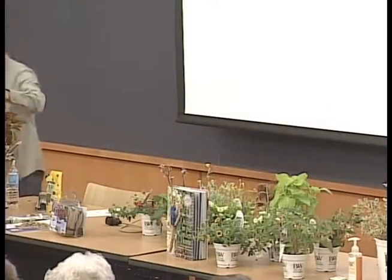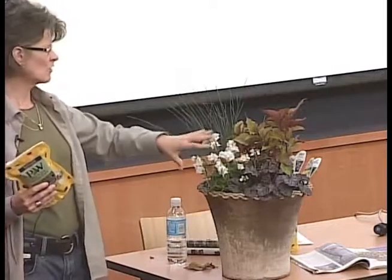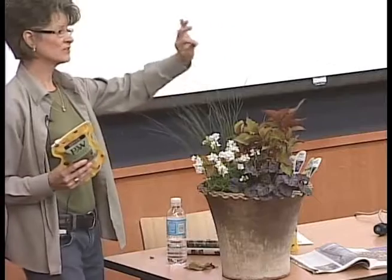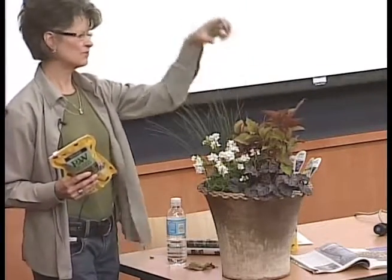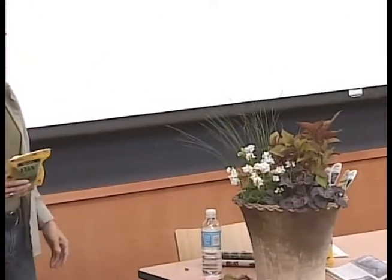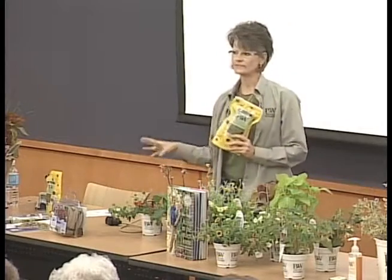Like this particular one, by the time the fall comes, the only plant that I will have to replace would be the coleus, because as soon as that first cold hits, it nips it. All you have to do is take that one plant out and put another one in that's more cool tolerant, and that's the only thing you would have to replace. So think about when you're out shopping, think about the beginning, think about the end, so that you can get plants that will carry you through, so you don't have to purchase a whole new container.